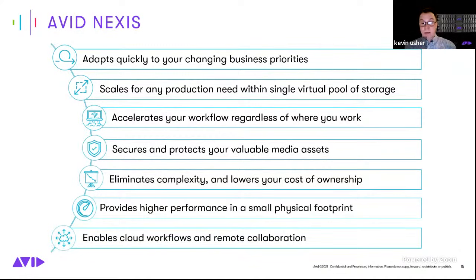We put a lot of design time into architecting the system to give it the absolute optimal performance we can provide in a very small physical footprint. If you compare the Nexis system with previous generations of storage, you'll find that for a smaller physical footprint, with fewer disks, we can deliver much, much higher performance. That has all kinds of benefits. It reduces the overall cost of the system that you're purchasing because you need fewer disks for higher performance. You can get more users connected to it. You can work in high performance, et cetera.